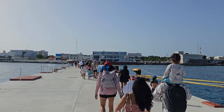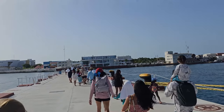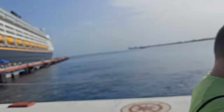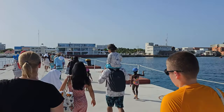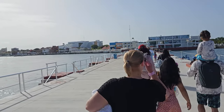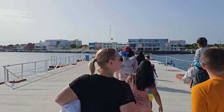Following our tour group, we are Chip and Dale. For the beach break, they give us a cool little sticker right here on the shirt so they know you are part of the group. Stay with your group. They're going to load us into buses and take us to our fun little Cozumel beach break. It's really hot. It feels like it's 100. Global warming, yes, I think.